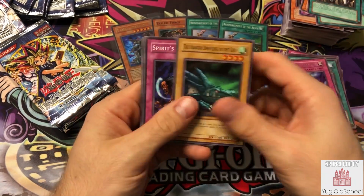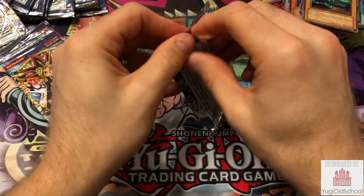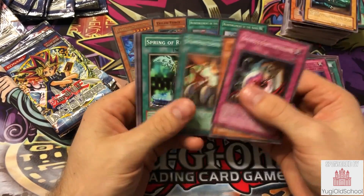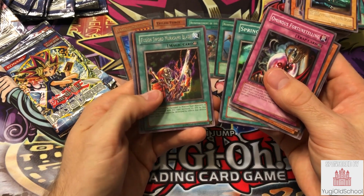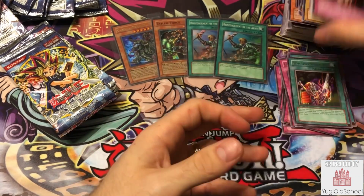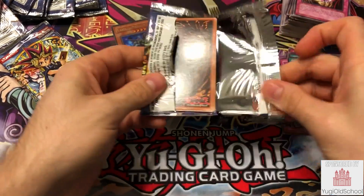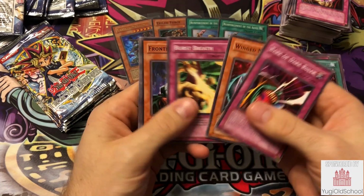Bottomless Trap Hole. Bottomless was also a really good card, pretty much from the time it came out. Not really used much in GOAT format, but up until that point. Fusion Sword, Mirasame Blade. And then Bottomless obviously saw a lot more play later on when Synchros became a thing, because it was a good way to get rid of a big monster that came out.